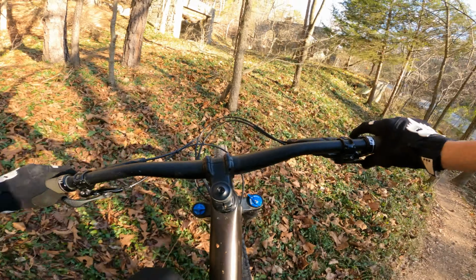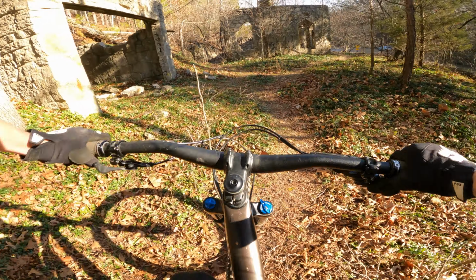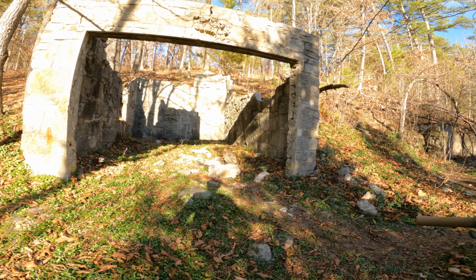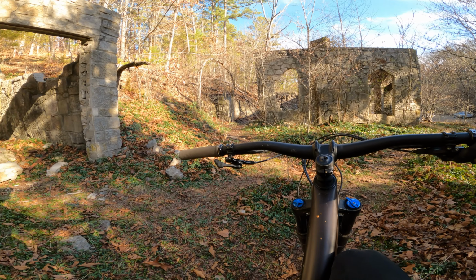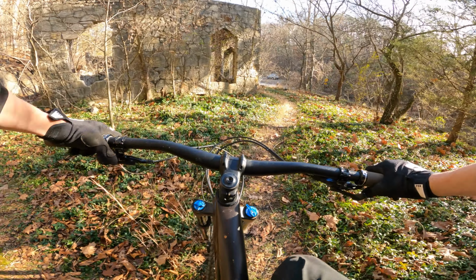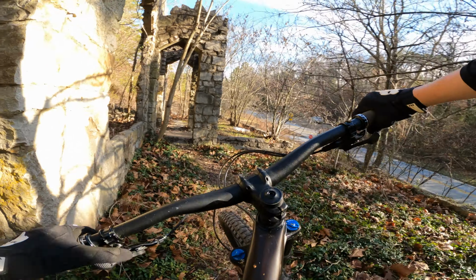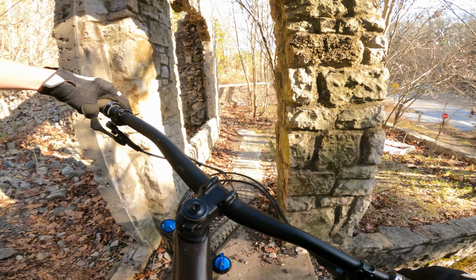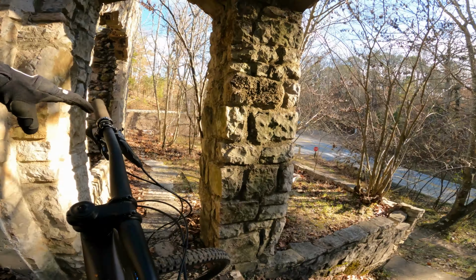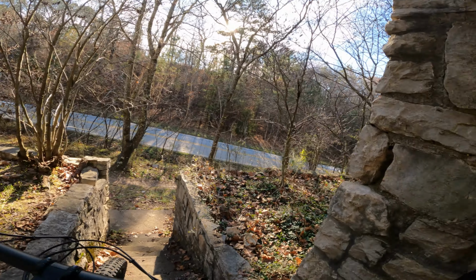Dude, there's all these little houses over here. The trail kept on going that way, but I came this way. Yo, in an old house. So cool. We'll pop down this, hop back on the trail.